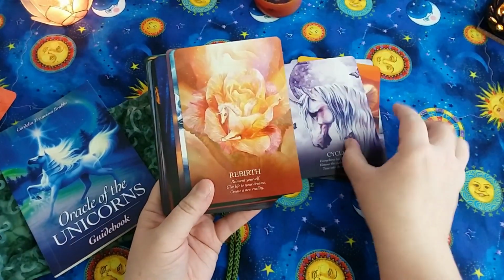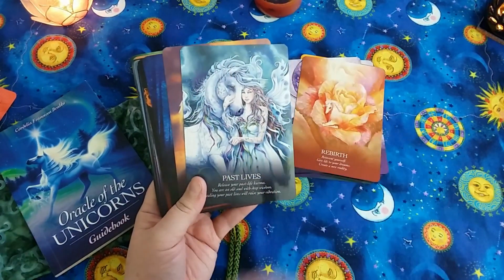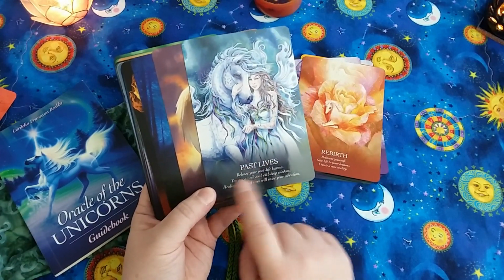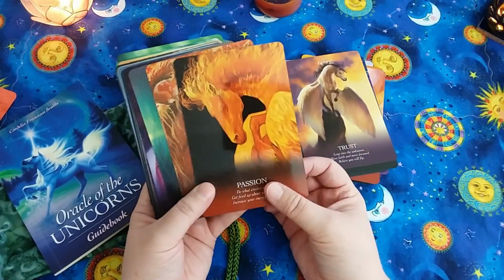This is really beautiful. There's something about the gloss actually that I really love. It feels like a photo, which is so strange to say, but I really adore this. It's got a message and then it's got some more text, which means that I don't have to worry about what's in the guidebook. But isn't that a perfect image for passion?